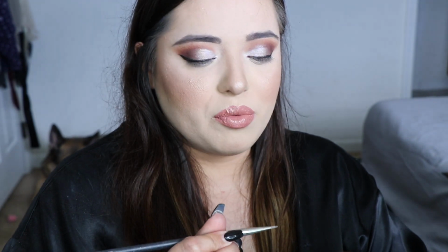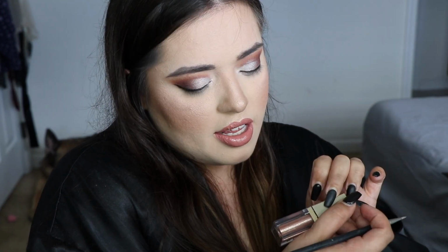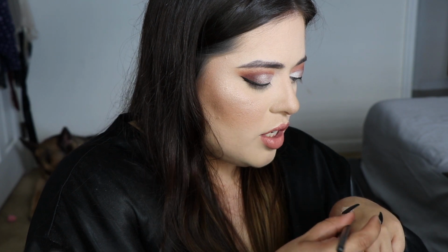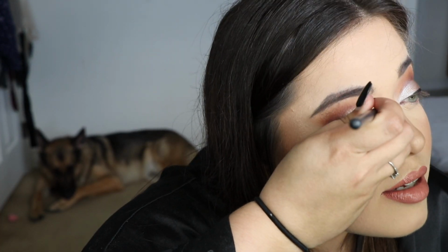Now to intensify this even more, the part that I've never done, I'm going to cut my crease with Stila Magnificent Metals Glitter and Glow Liquid Eyeshadow in the shade Kitten Karma. It's like a rosy, goldy, silvery color that I think will be pretty with this. Ooh, look at that. Let me fix this line up a little bit and I'll be right back.